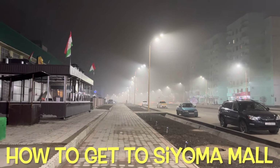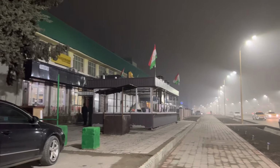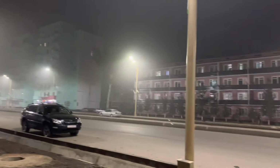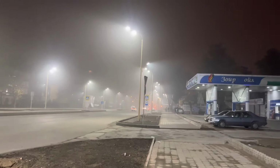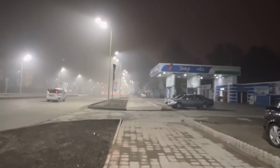This is the road that goes to Siyoma, and this is Laziz, the 24-hour cafeteria. Then here are the blocks of houses and dormitories, and this is Zoeir Oil, and that's the intersection of Cerco, Deprazim, and Mardon. So once again, this is the territory of Siyoma Mall.